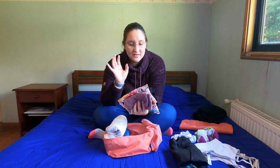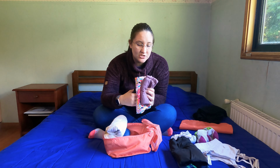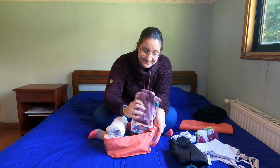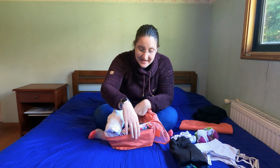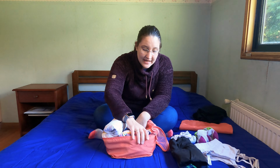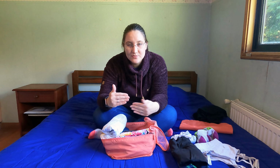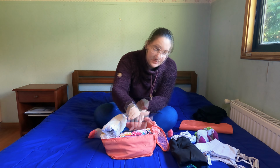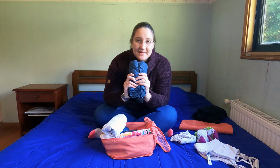So I've got 2 tank tops, a crop top, and a t-shirt, just in case, depending on my mood and what I'm feeling. So I'm going to put those like this, laying them out. I usually cube them in a similar form to KonMari, just so that you can see all of the items that you brought.